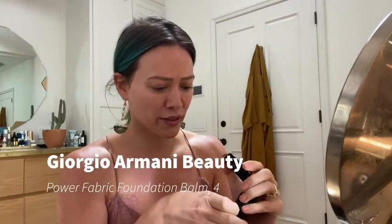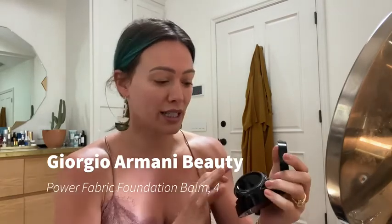Okay. What have I been using? I've been using this, who makes this? Giorgio Armani. It's one of their newer foundations. I got it right before quarantine, and I've used it a lot. Like, why have I been wearing this much makeup? I don't know. But I really like the texture. It takes a little bit to blend in. It's called Power Fabric, high coverage.